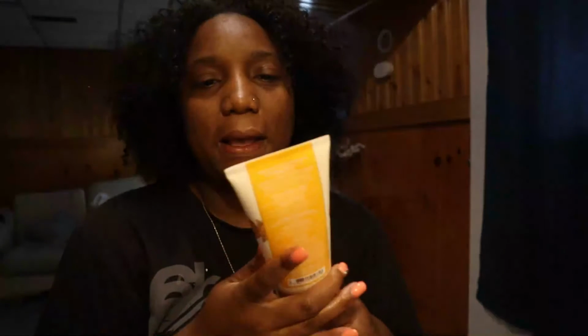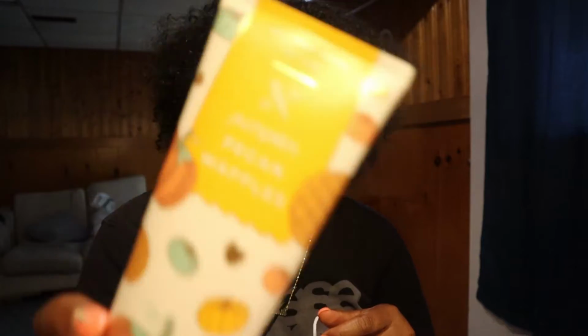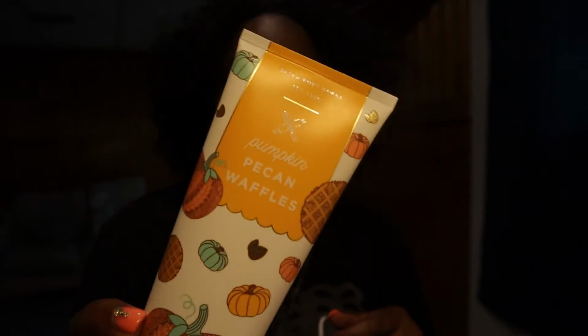First of all, I got this pecan waffle scent. It says 24 hour moisture. It just smells like waffles and obviously pecan. So I got the body lotion. I would say these ones are more so moisturizing as opposed to the other ones, which are like super liquidy. So I got that.